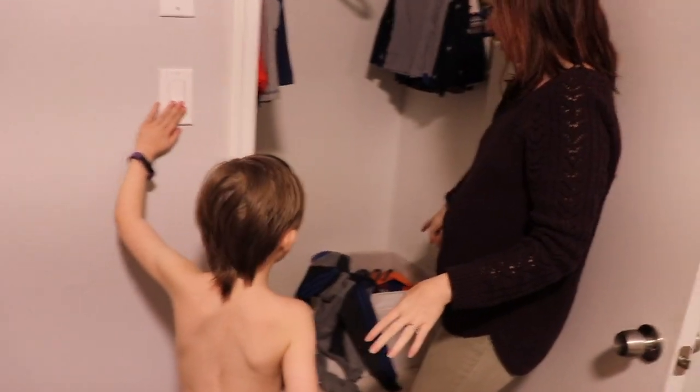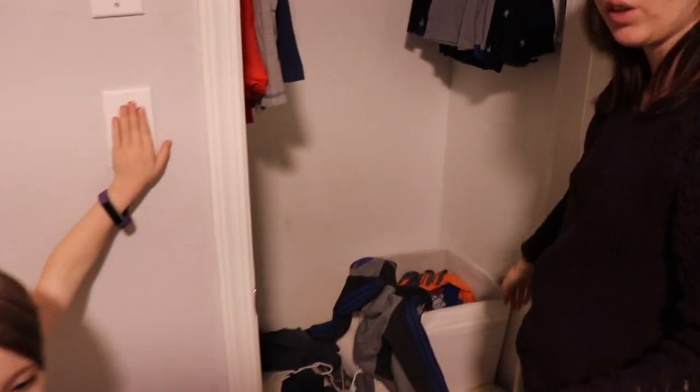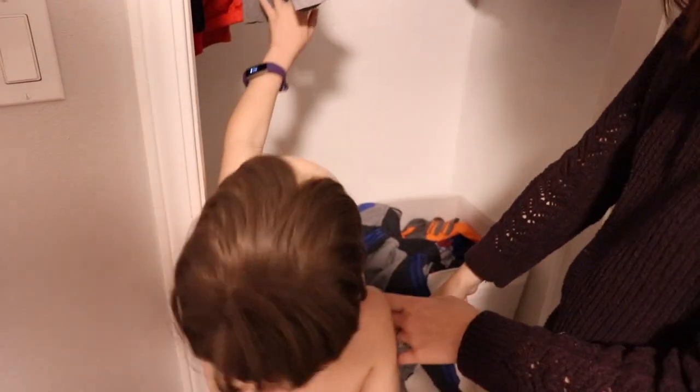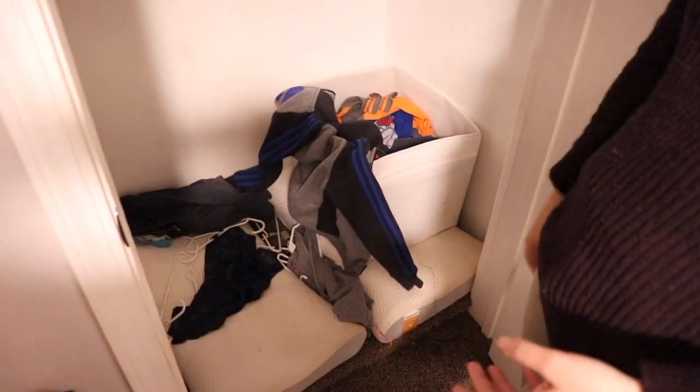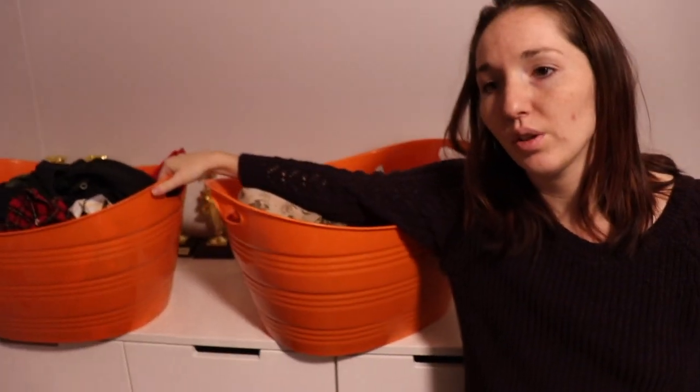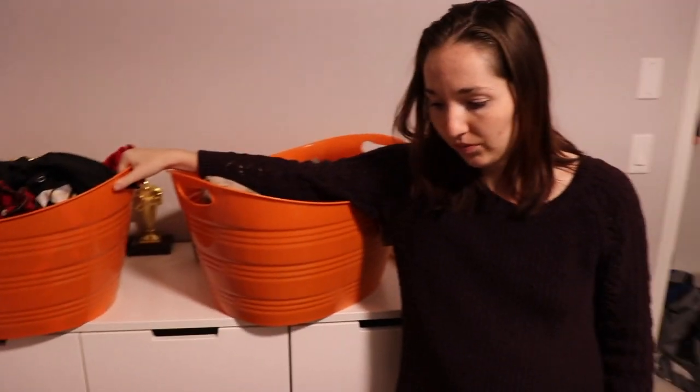Down here is a box of clothing that I need to go through. I can't remember if it's clothing that they grew out of or that they're growing into. These pillows down here were really expensive pillows we bought because we have bad necks, and they suck, but I have a hard time getting rid of them. And then these two bins are filled with clean clothing that I need to put away for the boys.